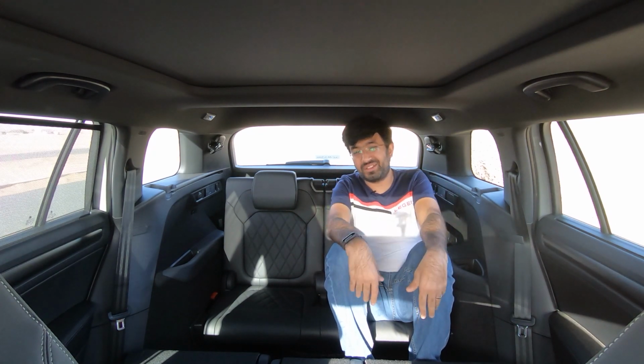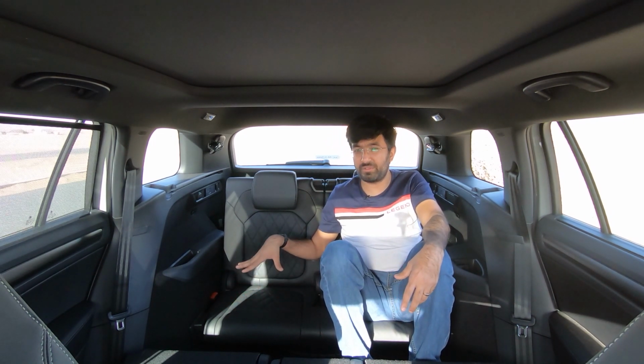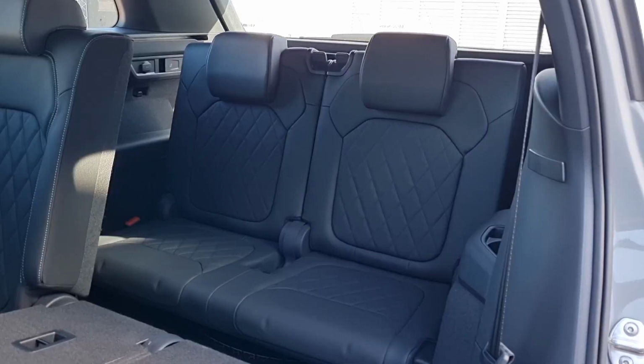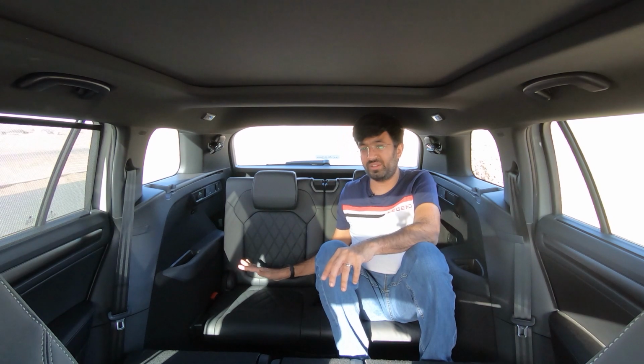I get that because it's predominantly a 5-seater, but the third row of seats is provided in case there are more passengers and you want to use it, but most of the time you're going to be using it for the boot space. But in the back you get the same black leather seats, perforated design, and the diamond quilting out here, but it's just for design purposes.